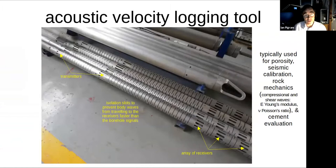Here's an example of one of the logging tools. This is an acoustic logging tool, and you'll have a sound transmitter, which in the air will just click. Then you have receivers here, and you measure the arrival time between the receivers and work out how fast it's going. To stop the sound going down the tool, they have these slots in it so that there's a long path, which is going to be much longer than the sound travel time in the borehole.